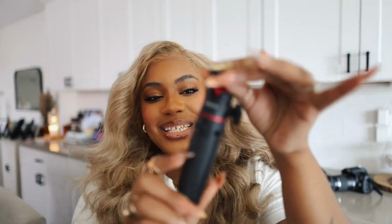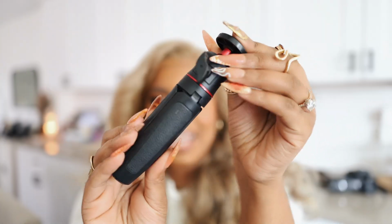Okay, I actually have 2 of them. So yeah, that is the other tripod. That's the last tripod. Oh no, I have one more tripod. This is the last tripod that I wanted to show you guys.